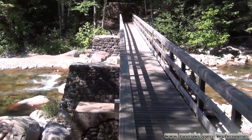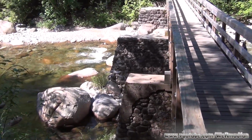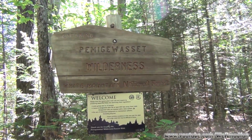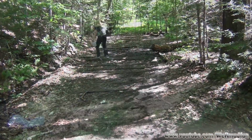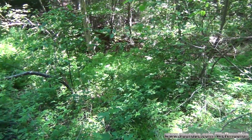So we just crossed Franconia Brook on this footbridge. The footbridge rests on top of where the original trestle was, as you can see, the supports for it, entering the Pemigewasset Wilderness. And it heads out that way. You can still see there's a lot of railroad ties that go across the trail. It's now on the Bond Cliff Trail. It's following alongside of where the tracks used to go.